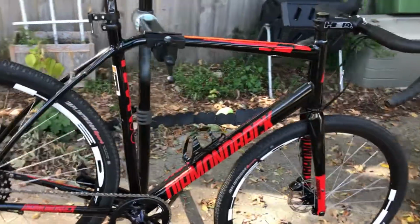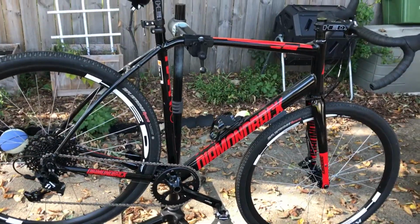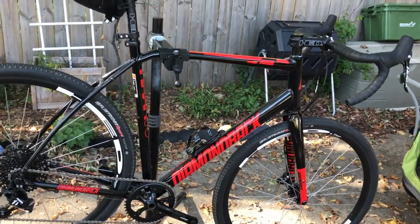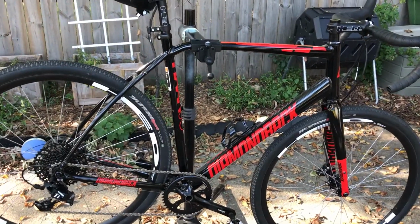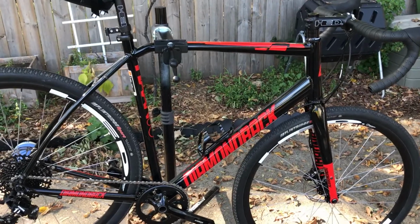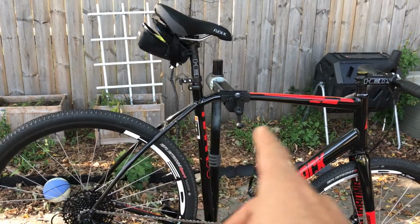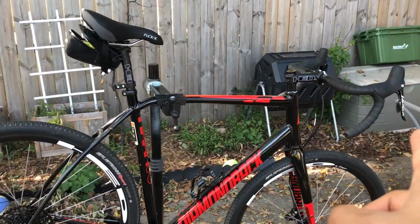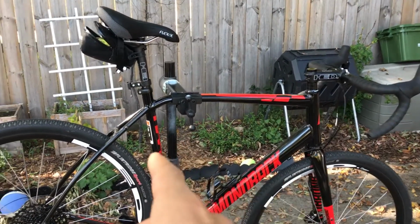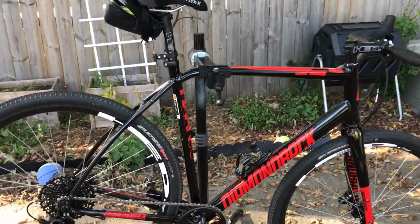I am 6'2" and I have a 33-inch inseam. This is the extra large 59 centimeter bike, and I'd say it fits pretty much perfectly for my size. I did have to lower the seat pretty far, but the reach with these handlebars is very comfortable. In fact, I plan on taking it on some longer rides.